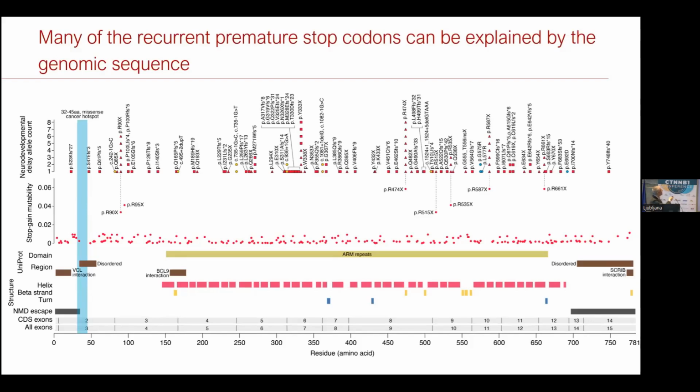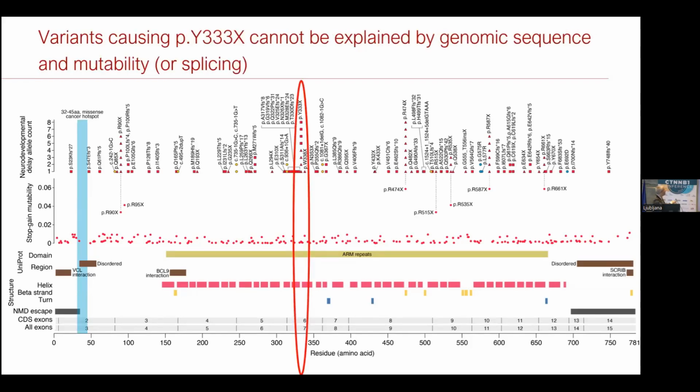This makes sense in the data, but I'm not sure if anyone's got sharp eyes. This one doesn't. And this is the last mystery which I had looking at this data. I don't understand why that peak of individuals exists. So this is a mutation which is called PY333X.